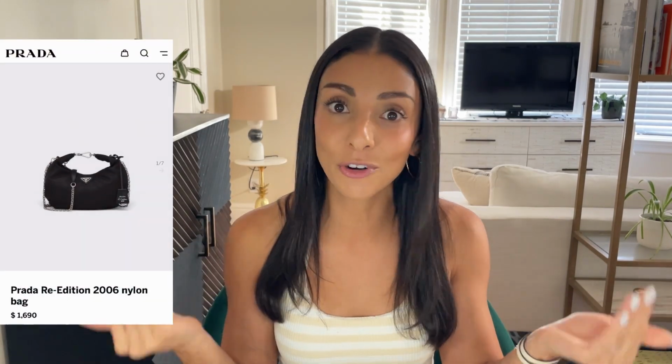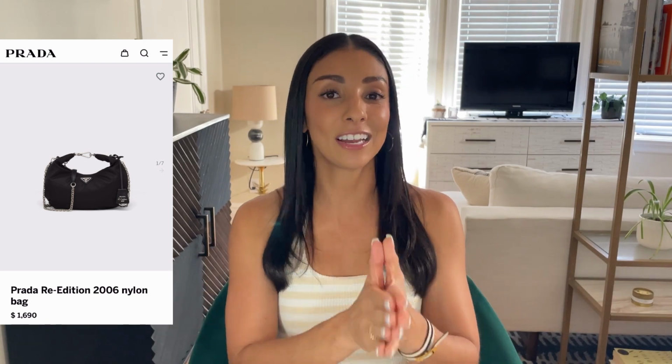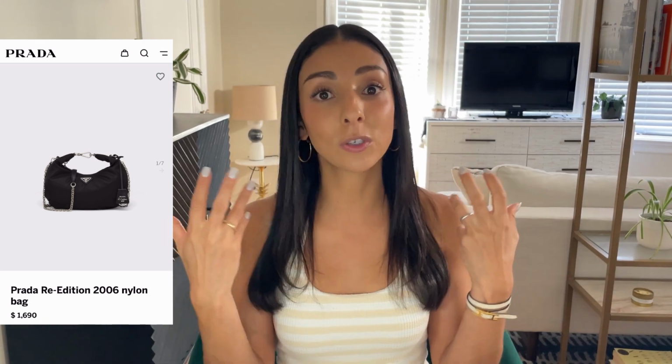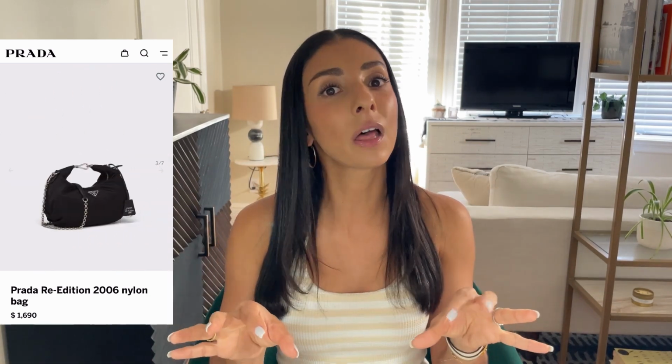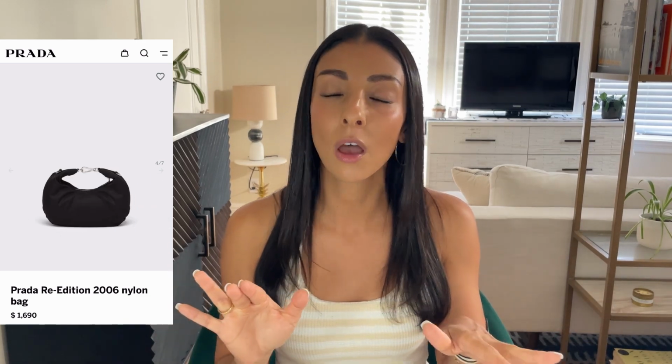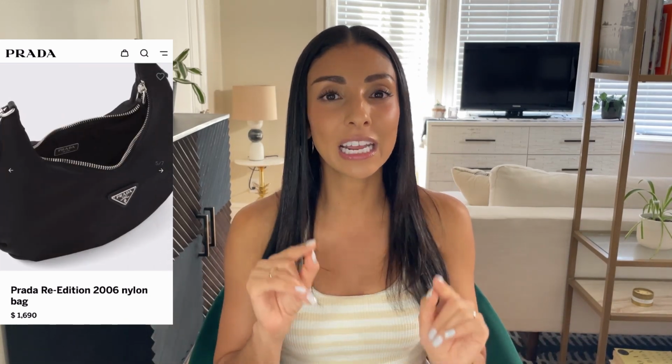Now, Prada clearly did not want to miss out on the fortune cookie bag trend, so they have also released their own version in none other than a re-edition, the 2006. They have done it here in very true to Prada form, where it's kept very minimalistic, very streamlined. There are not too many bells and whistles. But what I think is really interesting is that if you look through all of the photos on the product page on the Prada website, they don't even show you what the bag would look like if you unclipped it. So it's very clearly intentionally made to be worn clipped and no other way.